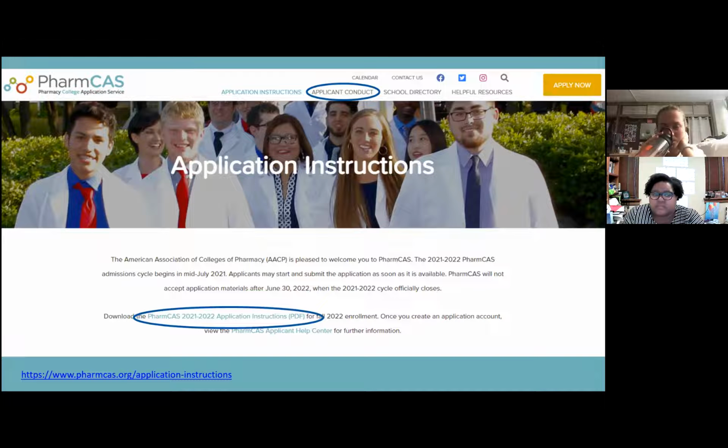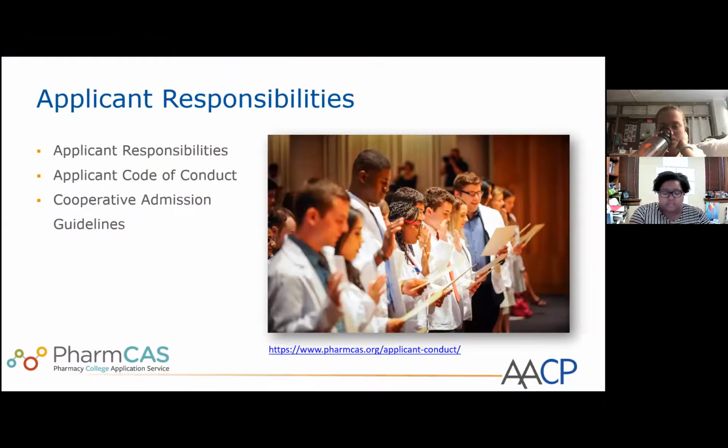Now briefly on the applicant conduct section, we encourage all applicants to familiarize yourself with our applicant responsibilities, remembering that you're responsible for properly completing your application, sending all your supporting documentation and fees to PharmCAS on time, and regularly checking the status of your file by logging into the application. We also encourage you to read the code of conduct. Pretty self-explanatory, but I just want to throw that out there. It's always helpful to do.